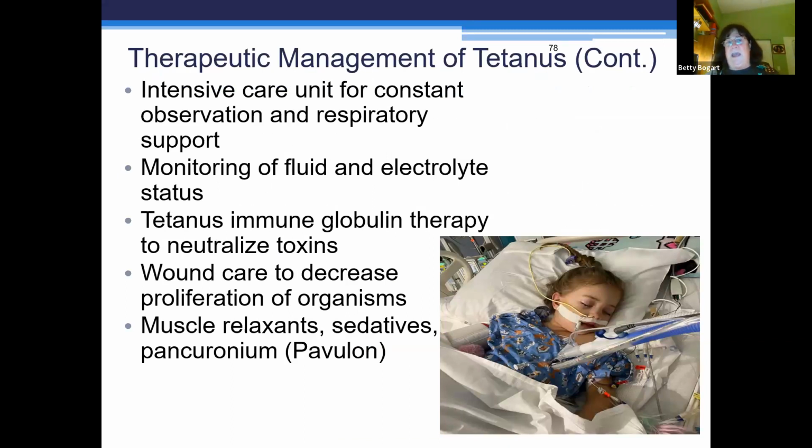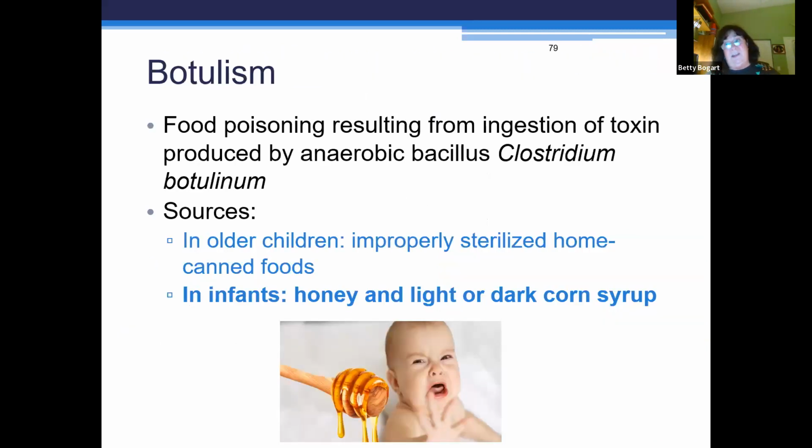Now, whenever we have anyone paralyzed, sedated, fluid and electrolytes, intake and output are always important to watch. And as this child starts to relax, we can get them off within 3 days. Usually they're going to be okay.